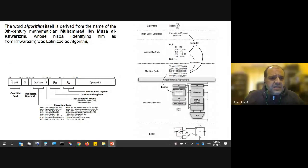Now, this is an example of how a code might be divided. Part of it is the opcode, part of it describes the operands, where we get the operand and where we put the result, source, destination, etc., and other information. All right, so each microprocessor has its own set of code.